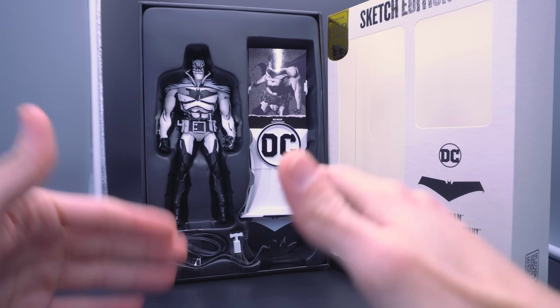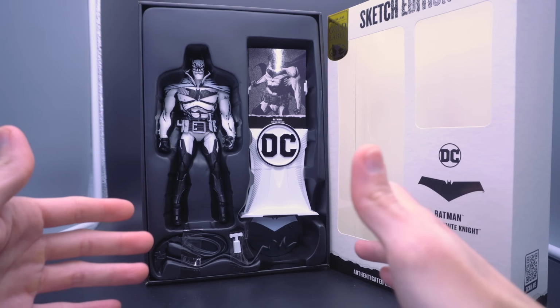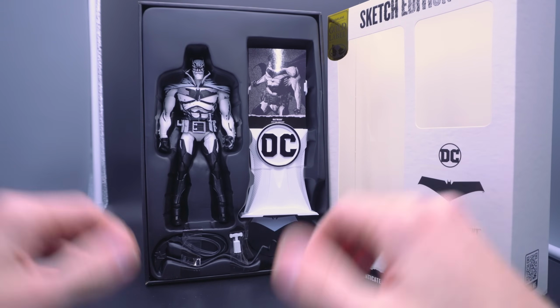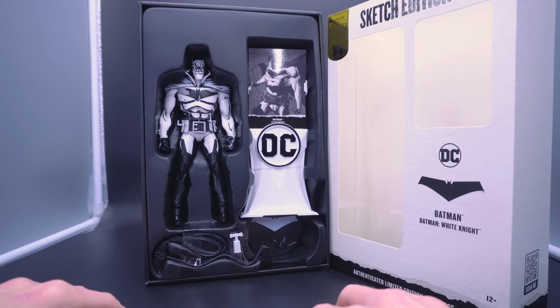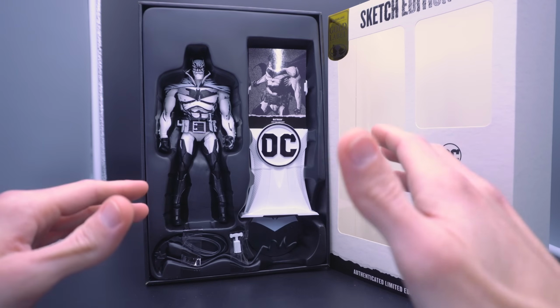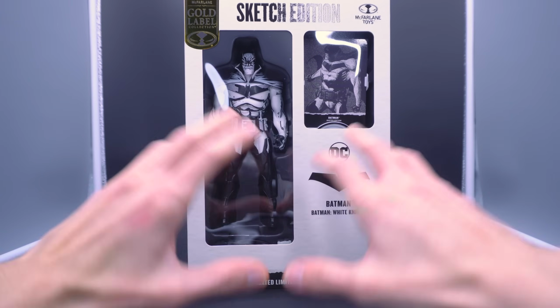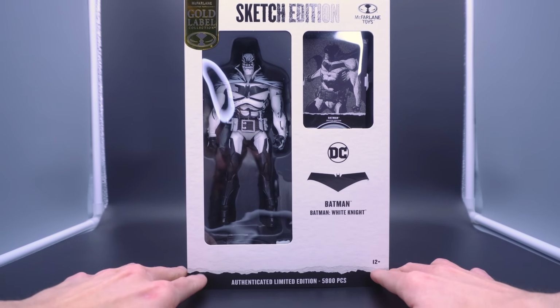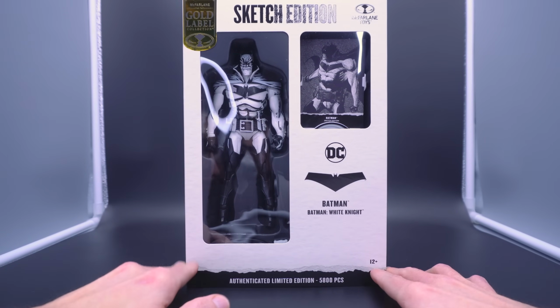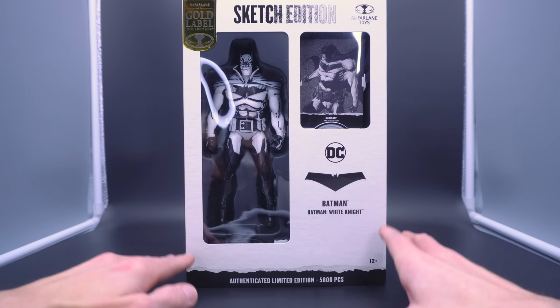Especially since even though they're touted as Entertainment Earth exclusives, if you know exactly where to look, especially at local comic shops, you're going to be able to find them very easily. And I feel like that's a testament to how many units McFarlane really did decide to put out there. And it's the abundance of all these units of the sketch edition that has me a little worried for something that is happening with McFarlane right now as far as exclusivity with some things.